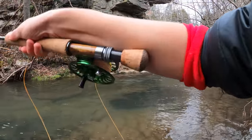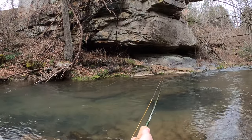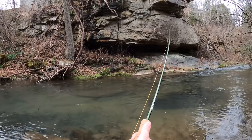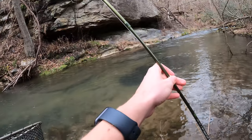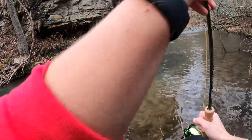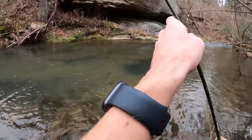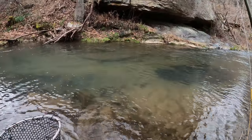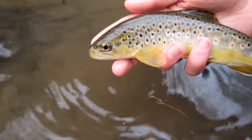Got one. I don't think I'm recording. Yeah, I am recording. Look how clear that water is. Ready? Oh, it's a tiger. Don't scare me like that. Oh, yeah. Imagine if it was. Maybe. It is.